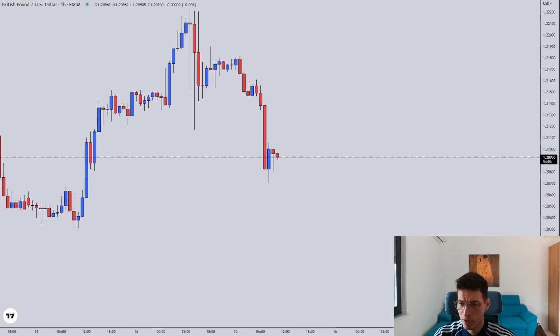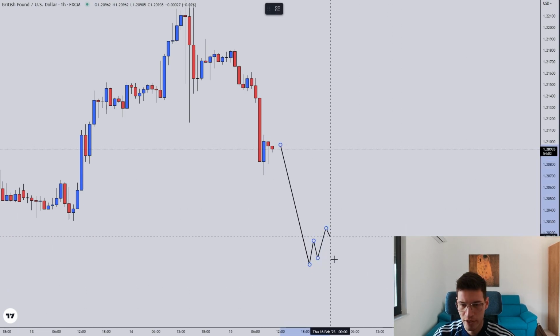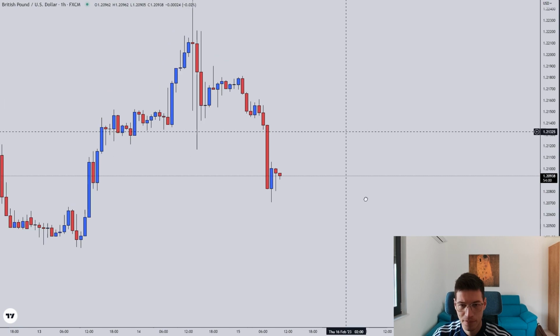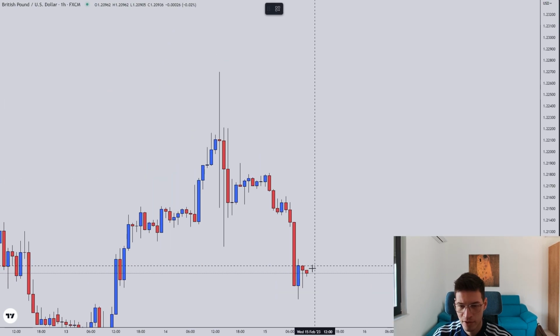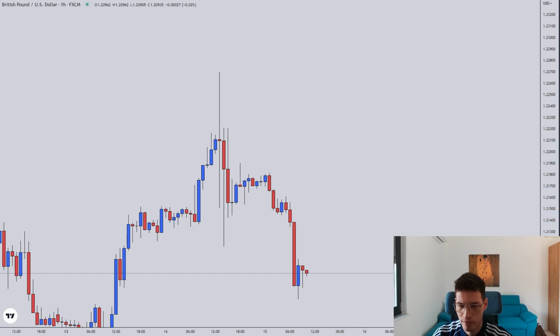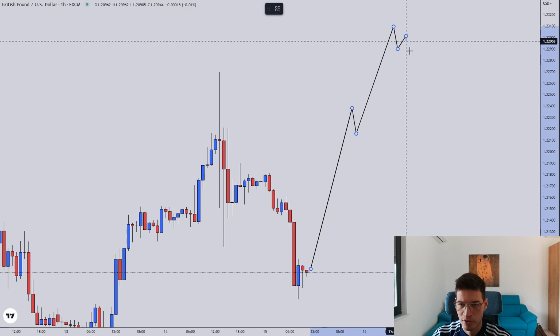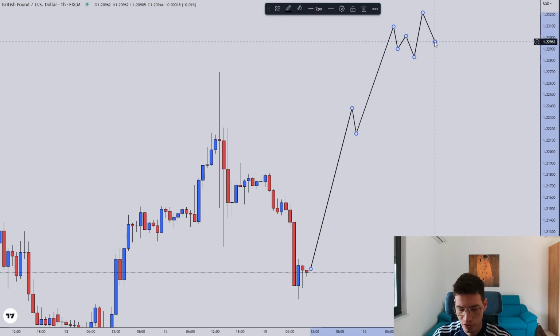What I'm looking for, well, on the pound, large impulse, flag or a break and they retest to the downside, or same thing to the upside, a large impulse, flag or a break and they retest. Or what would be even better is an established trend and then an entry pattern on the top of the established trend.